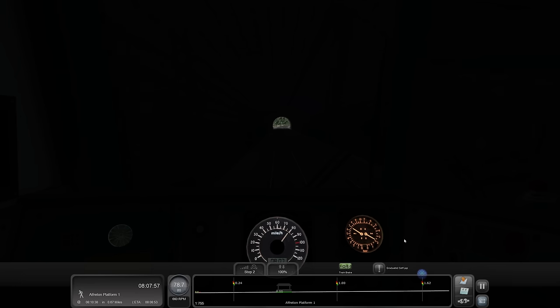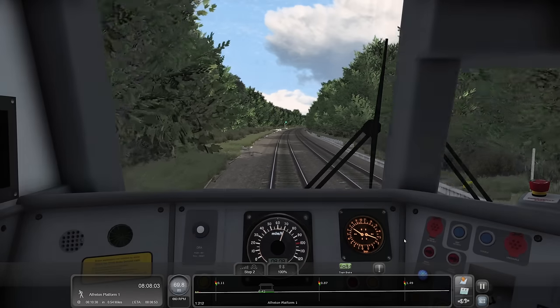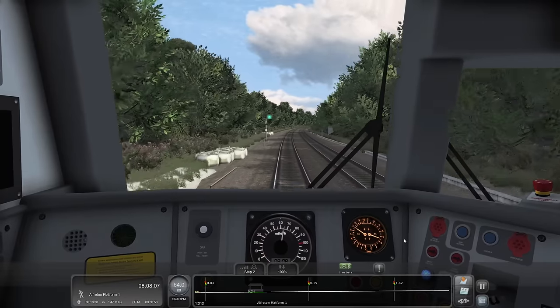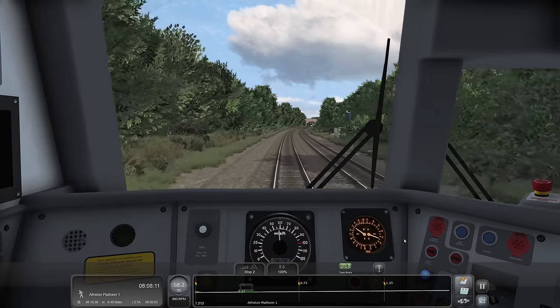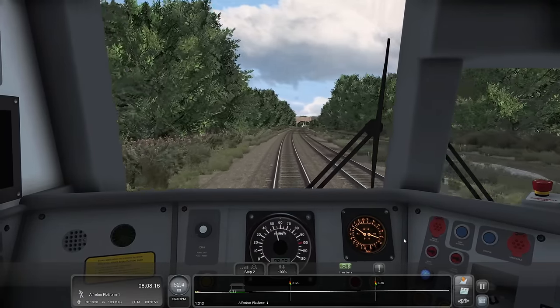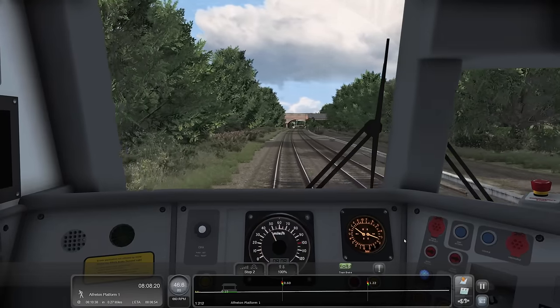Step two. Straight down, using the tunnel as a braking point. I wonder if that's where they brake in real life. Leave it on step two. Oh, that'll be fine. We're blasting into Alfreton, aren't we? Problem is, though, that we're massively early again now.